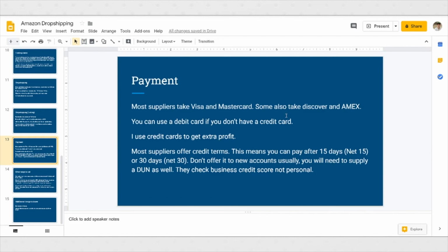Some suppliers I do pay through PayPal, but most of my suppliers, especially ones that you find through Google, if you're purchasing through their website, will mostly always accept credit card.